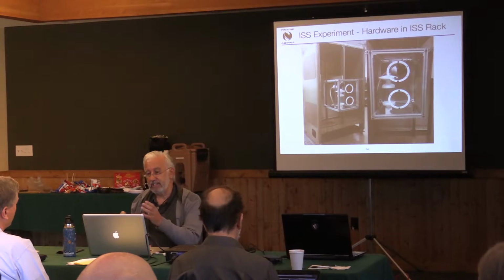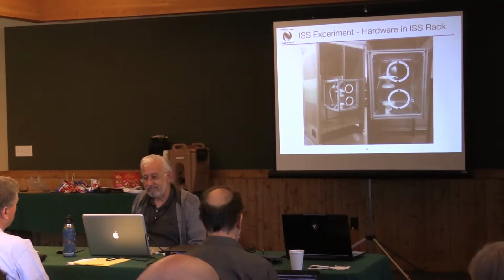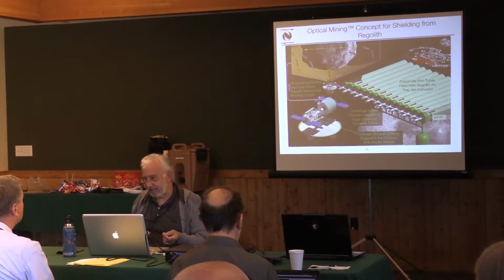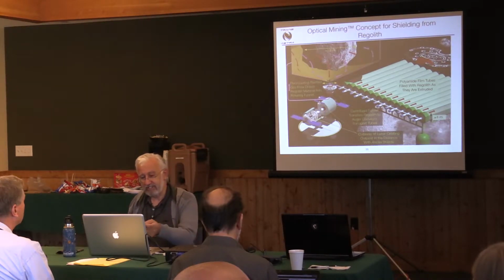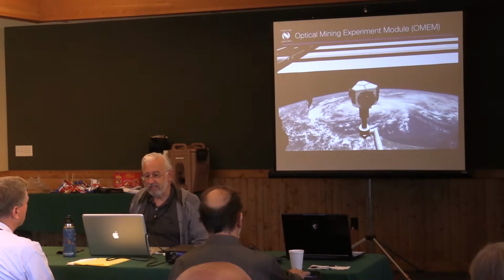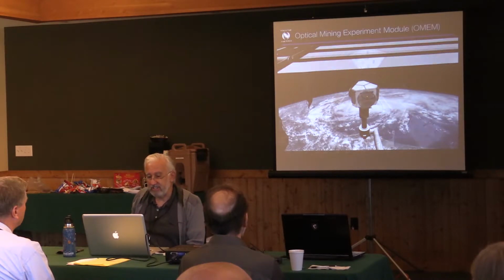This is, I believe, the apparatus that will fly on the space station in the near future. This is a diagram showing how that process might be put to use in space to provide bagged insulation, radiation protection, which could be wrapped around habitable space stations like you see in the bottom left there. This is an experiment to demonstrate the optical mining part of that, the part of actually separating things. This would run on an arm outside the space station.